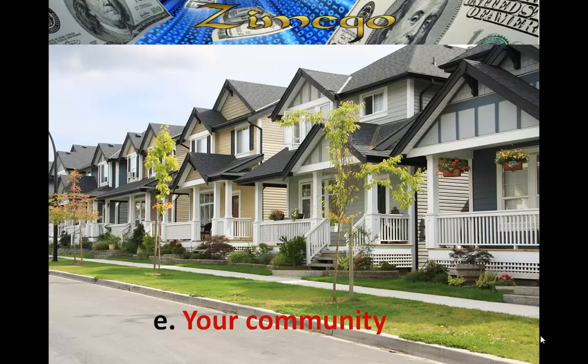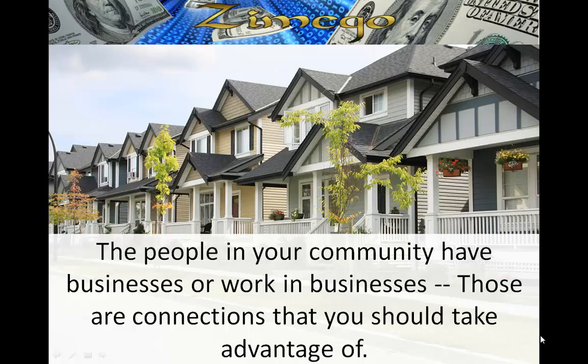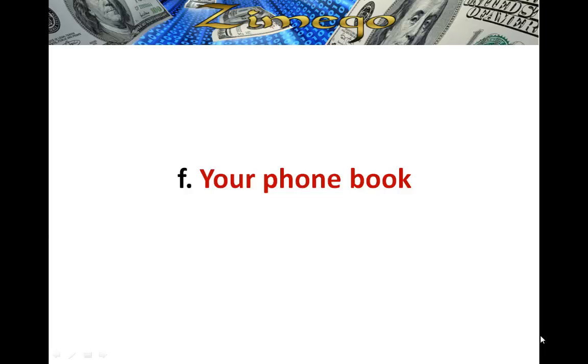E, your community. People have a level of confidence in people whose house, spouse, and kids they know. Discuss your web design business with people within your community. The people in your community have businesses or work in businesses. Those are connections that you should take advantage of.